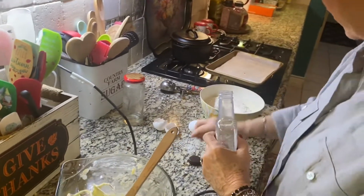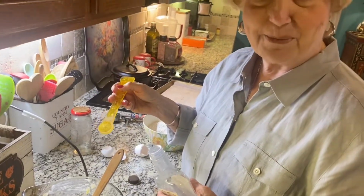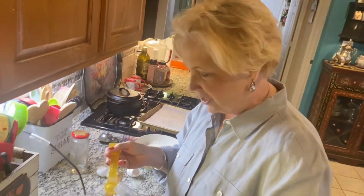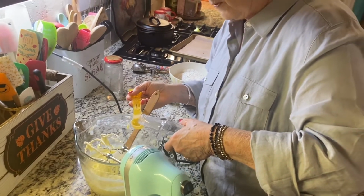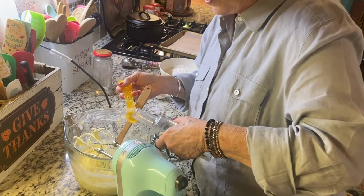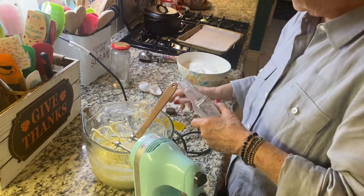And yesterday I even messed up on the cookies and forgot to add the baking powder and was getting ready to scoop them out, and I went, oh my gosh, I forgot the baking powder. So I hurriedly got it out, and they still worked fine. You couldn't tell a difference, but it is easier if you just put it in when you're supposed to with the flour.